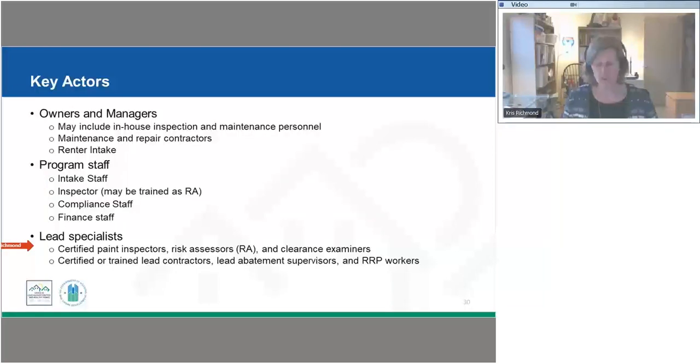So if there is deteriorated paint that needs to be stabilized, you would need to hire someone trained in RRP. It's usually the owner that would hire somebody trained in RRP to do that work. They would have to have a clearance done. That clearance could be done by a risk assessor, a lead inspector, or a clearance examiner. So lots of different actors involved in this. As we go throughout the training, some of these terms are going to become more familiar to you. When I talked about clearance, you may be thinking, Chris, I don't even know what clearance is yet. Who does that? We're going to talk more in detail about what all these steps are, so hang in there.